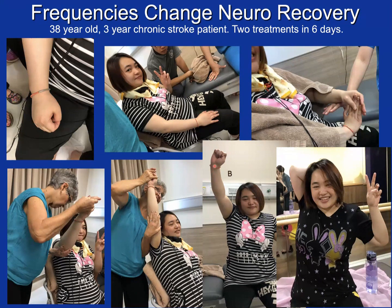Now, a week later, 6 days later, she came in with this range of motion. So all of the gains we made that day were maintained. And at the end of the second treatment, we got all of the spasticity in the shoulder relaxed. This was done in Taiwan.